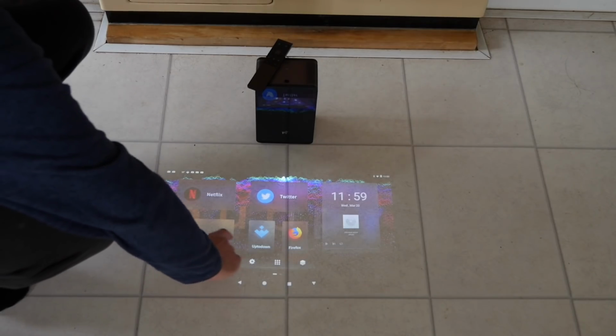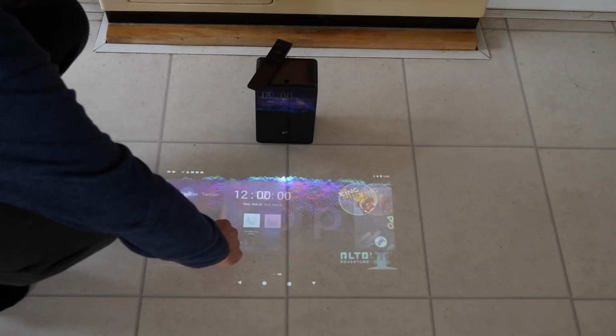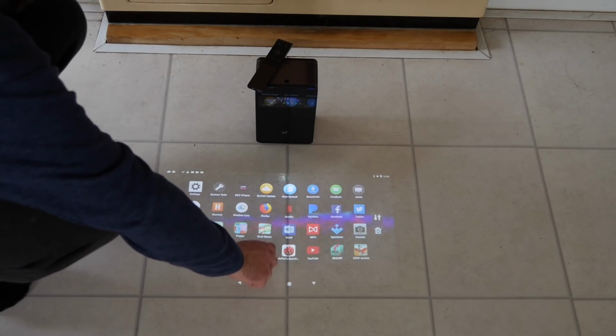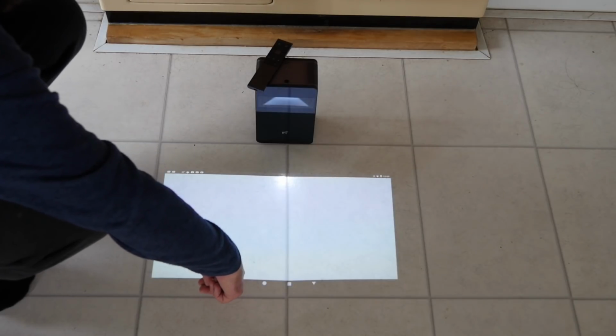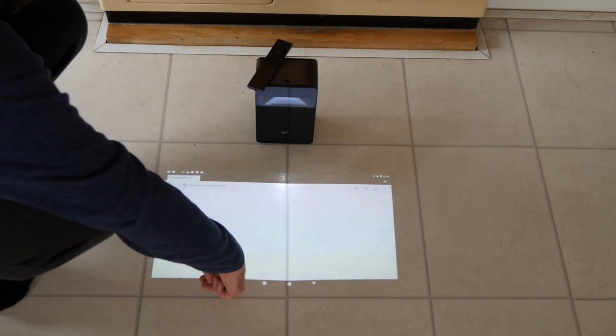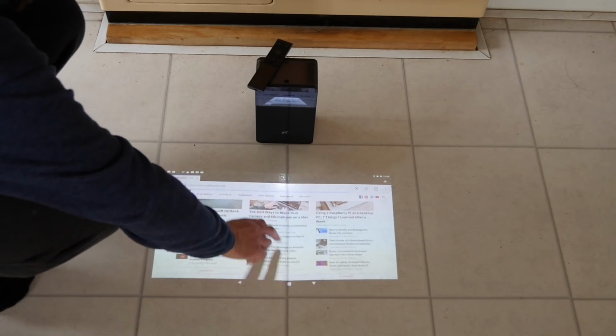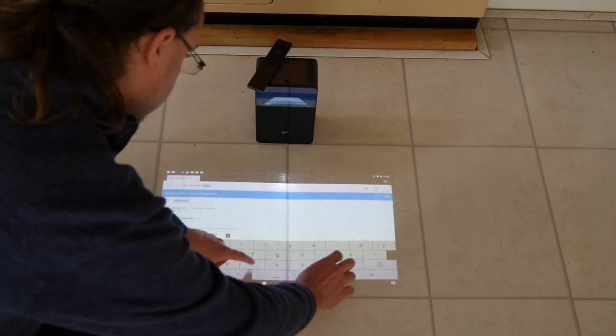So my first impressions were fantastic. I set it up on the kitchen floor and it automatically adjusts the size and the focus. It does everything for you and immediately starts recognizing your touch gestures. Everything just works out of the box. I was able to type straight away. There was no config needed.